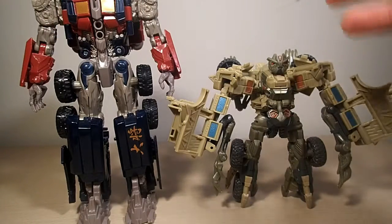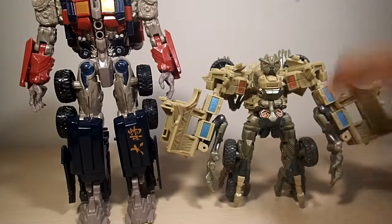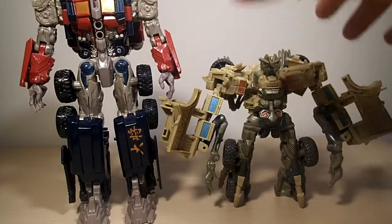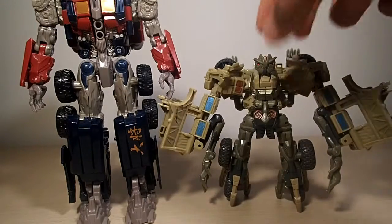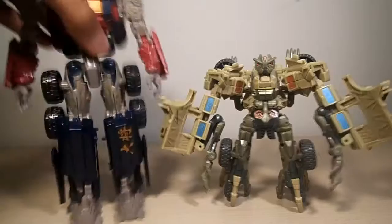Obviously, the Dark of the Moon deluxe remedies that if you're a scale nut. I'm sort of a scale nut, so that's why this bothers me. But if you have the Dark of the Moon movie deluxe, then it would work. But right here, the scale doesn't work, and that's my biggest gripe about this figure, that this guy could just basically pick him up by the head and decapitate him. So, yeah, there's Prime.